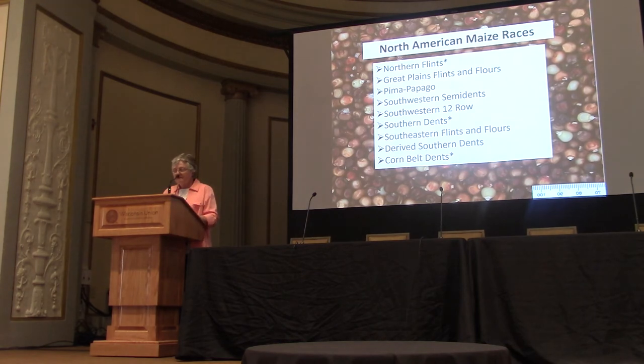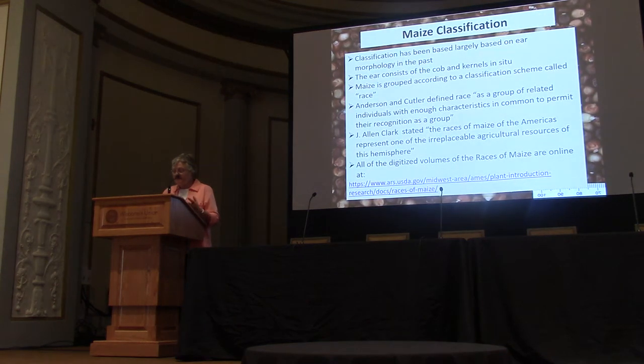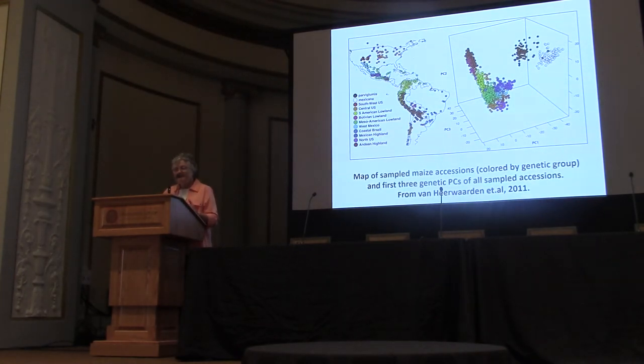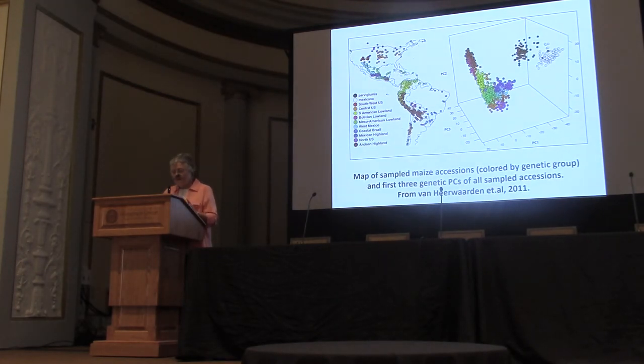So we have all these maize races from North America. The three with stars are those that really contributed to commercial maize today, okay? And classification has mainly been based on ear morphology in the past, but today we have to genetically characterize them all and learn. And this figure is taken from the work of Jeff Ross-Ibarra's lab in California. And this analysis by Van Heerwaarden basically is relating geographic origins to population structure, and it's showing you how different they are from each other genetically.